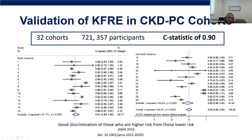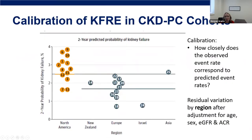And I will say it worked really, really well. Kind of surprising because it's only 4 variables. But the C statistic was 0.91 overall in North America and 0.9 in non-North America. What was a little bit off was calibration.